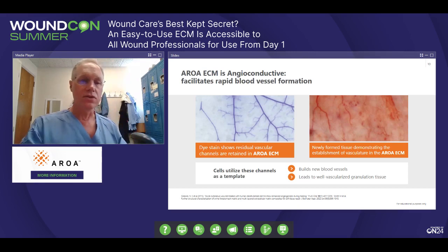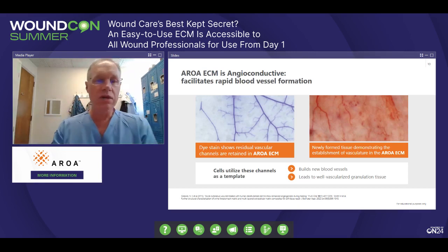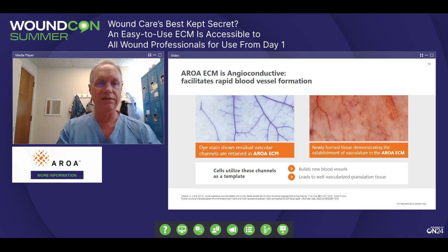This is the neovascularization point, and I think this is one of the really defining products of this component. And again, I applaud the researchers that have done so much work over the last couple decades on this product, because preserving these ghost vessels is incredibly difficult, and not everybody's been able to accomplish it. So the dye stain on the left-hand side is showing the retention of these microvascular channels.